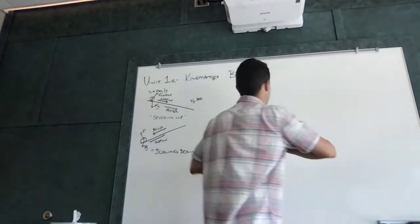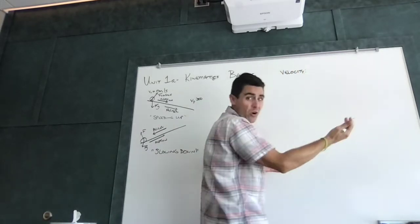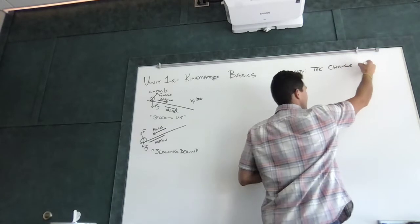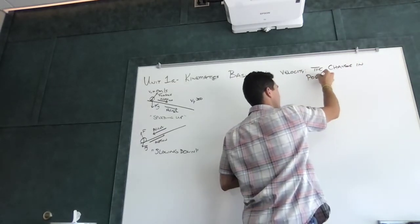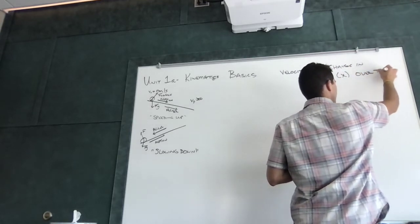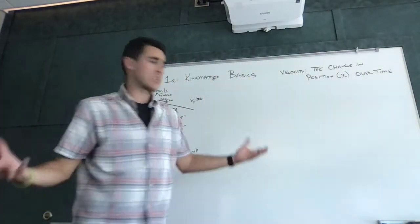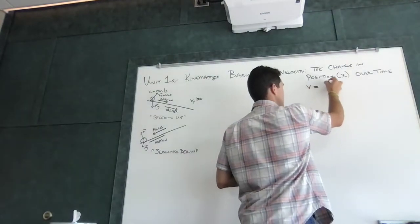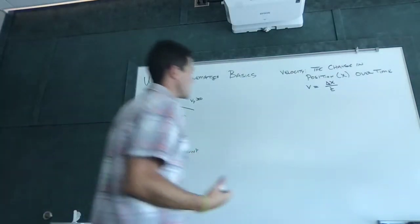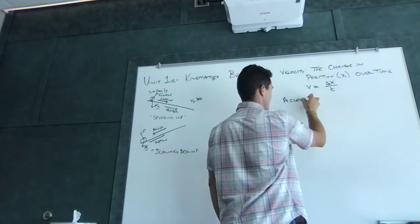So it turns out that velocity is simply, in words, the change in an object's position or location, let's call it x, over time. How quickly is something moving to a new location per second? Mathematically, we said that velocity is equal to change in position over time. That's a mathematical expression we could use. Acceleration was different, though. Acceleration was not necessarily change in position over time.